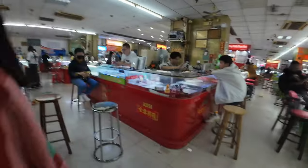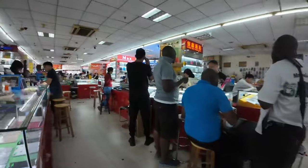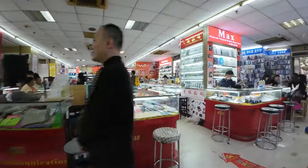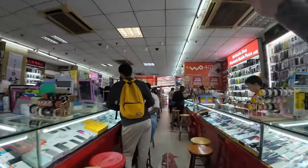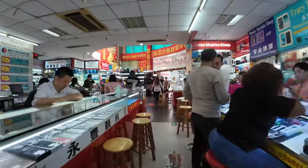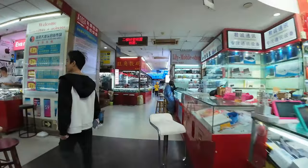Let's head back out to the street and look at some of those other shops. You want to go upstairs? I figured it's just gonna be more cell phones. It was a bunch of club stuff, which is kind of up the street from the metro, but I don't remember exactly where. Yeah, let's take a quick check upstairs and see what it looks like.